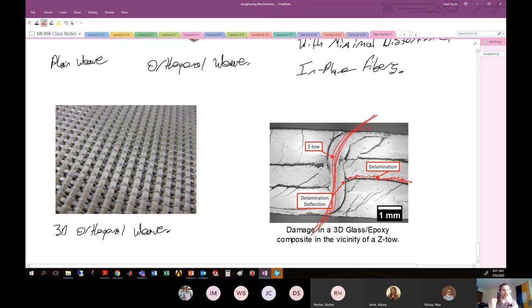This is what it's called when it's through the thickness: the Z-toe. And so what happens is the delamination deflects downward here. And so it's like, I got nowhere to go. I can't go through this pin. I got to go somewhere else. And it takes a lot of energy for that delamination to deflect downwards like that.